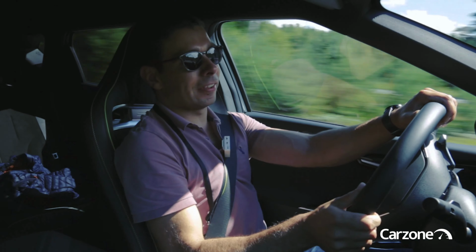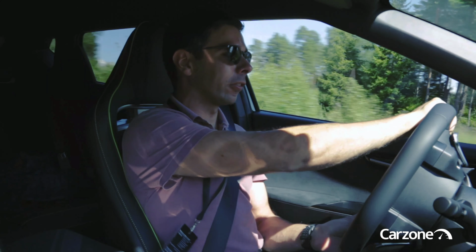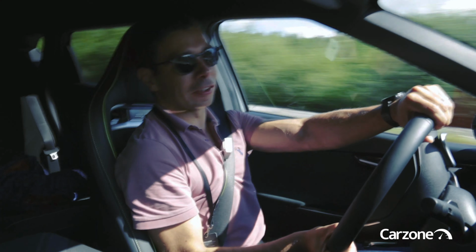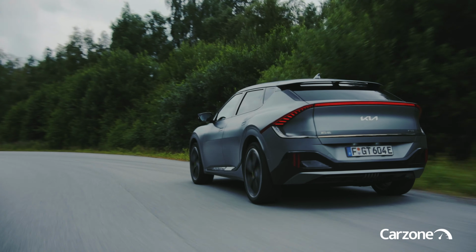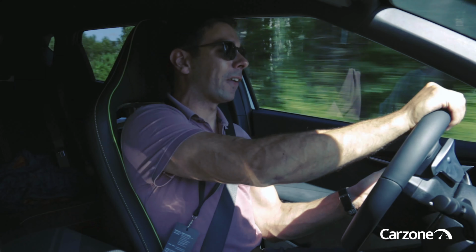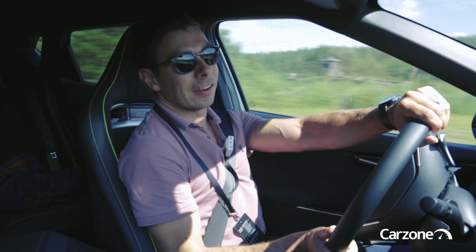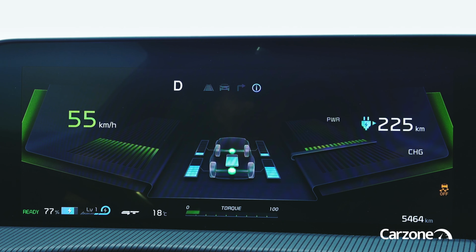Compared to the normal EV6, the GT has more power on its front and rear electric motors, a total output of 440 kilowatts. It has a top speed of 260 kilometers an hour, and when you sprint from 0 to 100 kilometers an hour, it takes just 3.5 seconds, which is eye-wateringly fast. We've had a chance to take it out on the drag strip also earlier, and I can tell you that it feels very, very fast from behind the driver's seat.